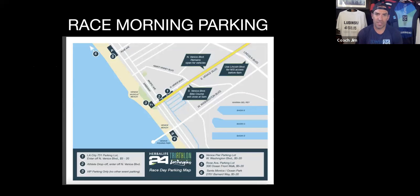The race morning parking: there's plenty of parking lots around the swim start, which is noted on this map. This is also on the website, guys. So as you see, there's 6 parking lots noted here. So you can park in any of the 6.